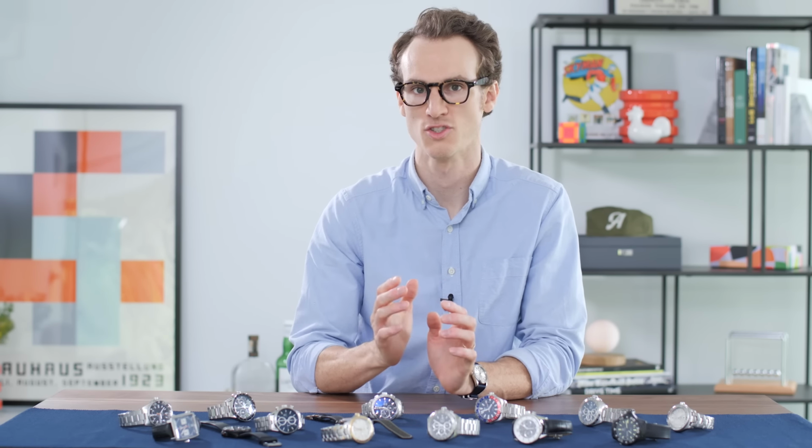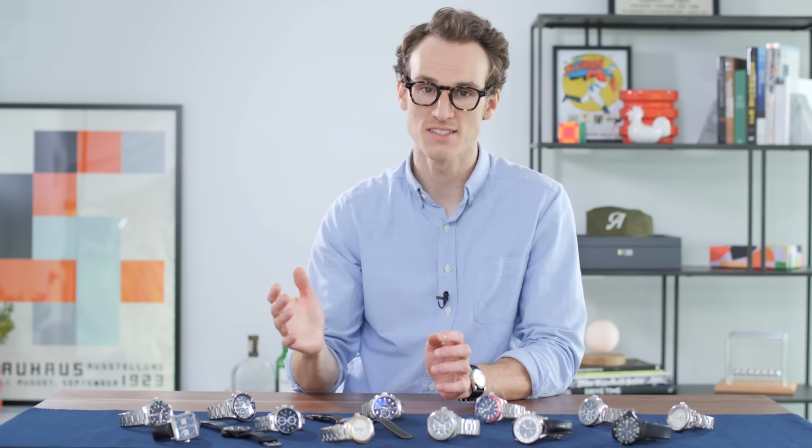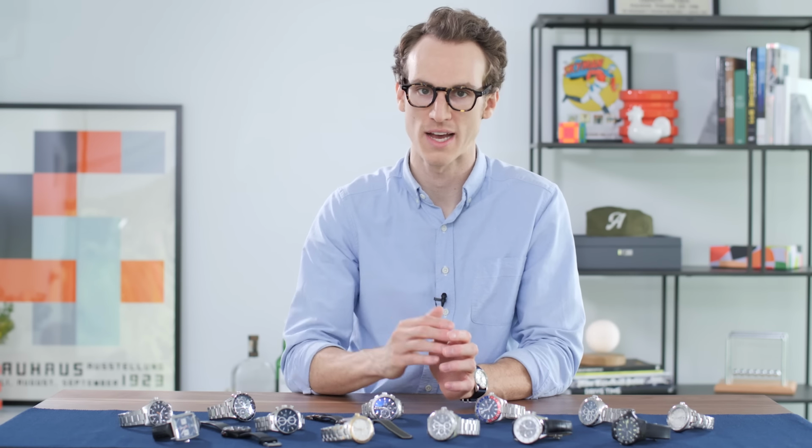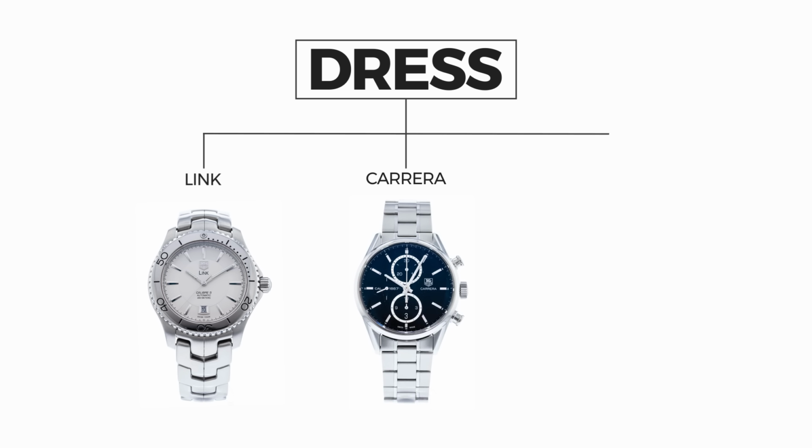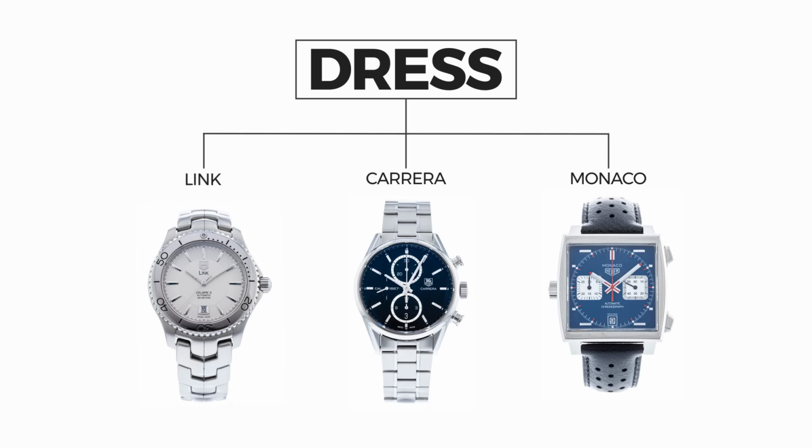And because there are so many TAG Heuer models, we decided to break them down into these qualitative categories. But that doesn't mean that these models can't straddle multiple categories. Anyway, if you're looking at the dress category, we think there are three options to look at. You're either looking at a Link, the occasional Carrera, or the Monaco. So let's start with the Link.